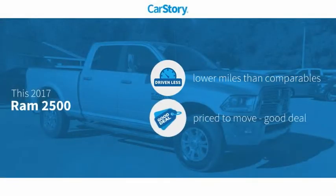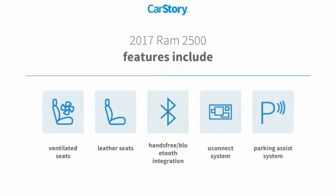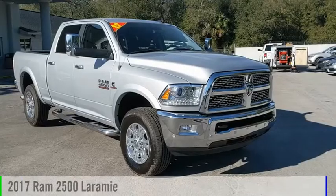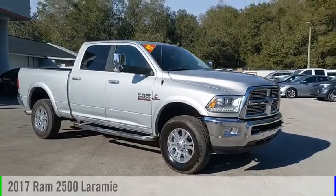Car Story research indicates this vehicle as having lower miles with less wear and tear. A good deal. Features also include parking assist system, leather seats, Uconnect system, hands-free Bluetooth integration, ventilated seats. With these ratings, make a great choice today with the 2017 2500.